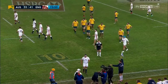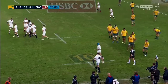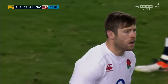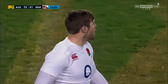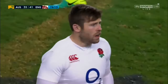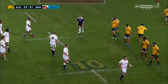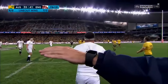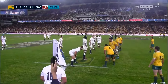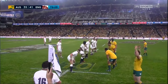Reactions very quick to fall on that ball, and England are taking their time. Quick reactions to get to the floor. As we look at Elliot Daly there, but look at England. They take their time, Nigel Owens. Really, you feel the clock should be stopped here. The Australian fans are booing, and it's understandable. England taking their time, that too is understandable. Everybody does it. But you're right, the clock should be stopped in those moments.